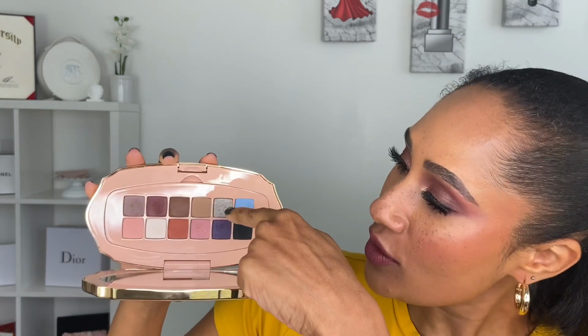The shimmers, if I'm being honest, are a little underwhelming, the majority of the shimmers. Like this silver shade is quite impactful, but the rest of the shimmers are just nice. They're not really high shine. They're a lot softer in terms of their pigmentation. And I think this palette is great for everyday looks, but it's coming in at number 10 because it is so not a necessity palette.